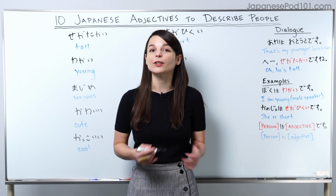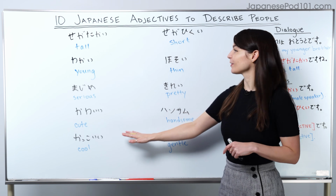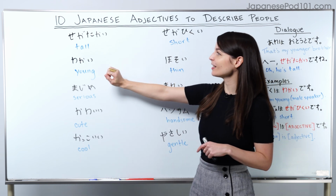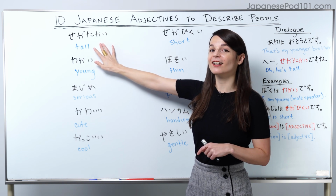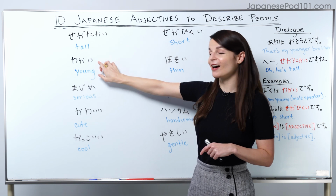Okay, let's take a look at the vocabulary for this lesson. Let's start with this side of the board. Let's go through each vocabulary point one by one. The first vocabulary word is 背が高い. 背が高い. This means tall.